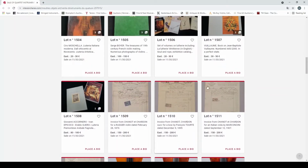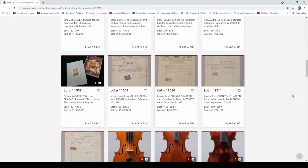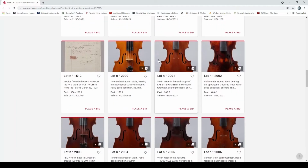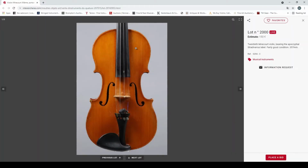There's an invoice from Chanot and Chardon for a Rouget violin. There you go, that's interesting. Another invoice for a François Tourte bow, that's interesting. And then another one for an Italian viola by Marconcini, and another one here for a Postacchini violin, so they're quite interesting. I like some of these old documents, so that's something a bit different. But let's dig into the actual instruments.